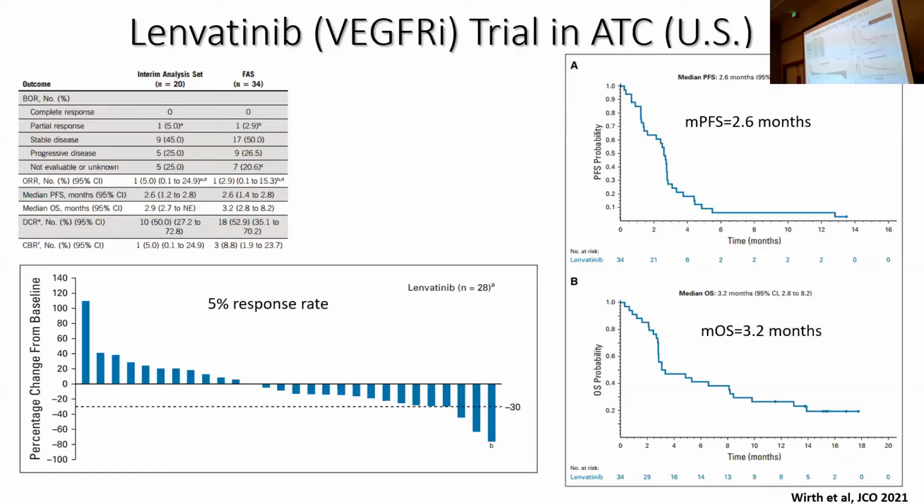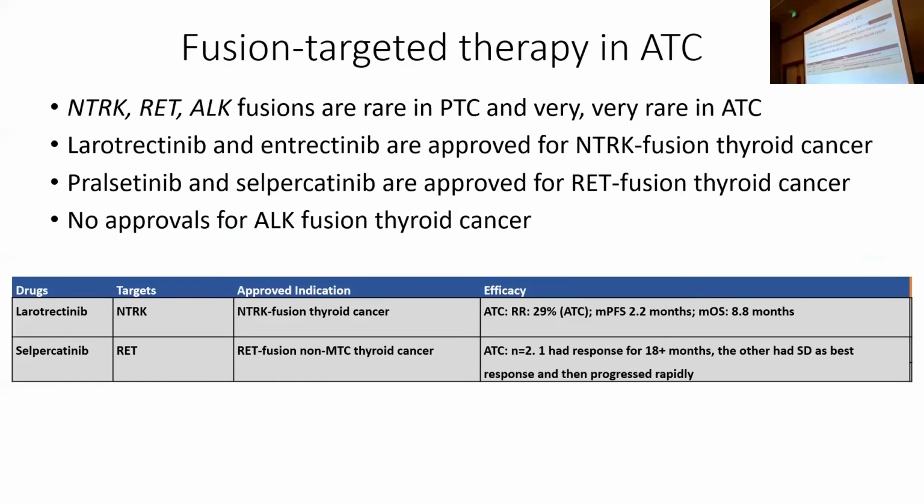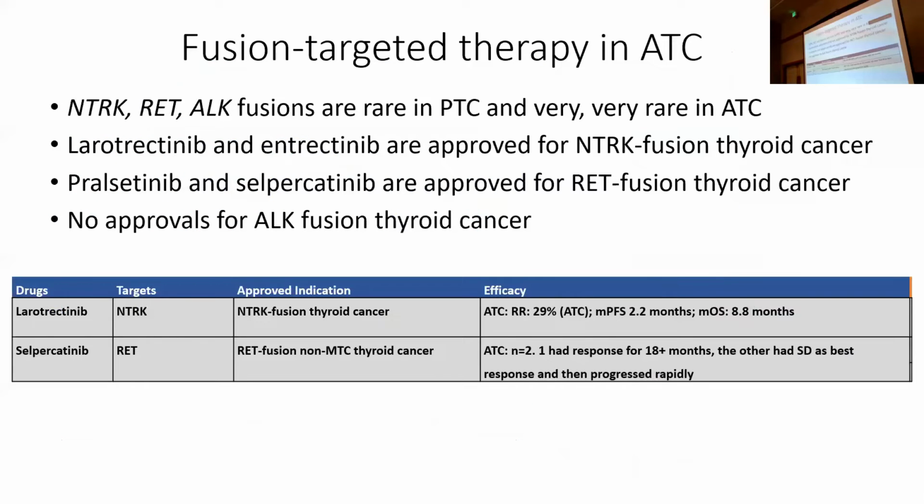So anyway, when we look at lenvatinib in ATC as a single agent, this is a drug that's approved for differentiated thyroid cancer, it doesn't work very well. Okay, we don't need to look at this for too long. Patients don't live very long, about 3 months, and that's it. And so I'm not sure why. Oh, yes. Now I know the point of this next slide.